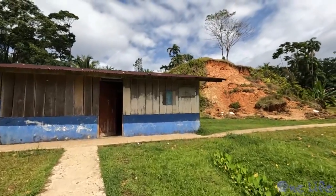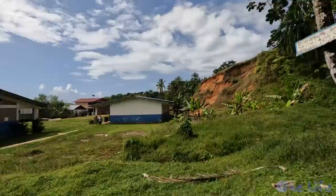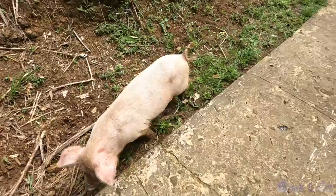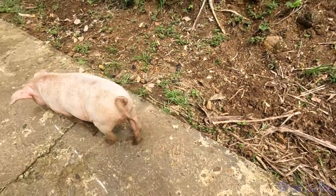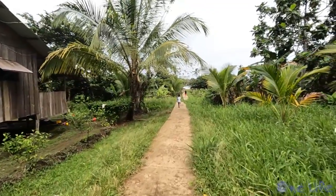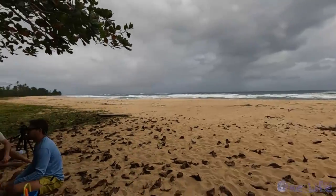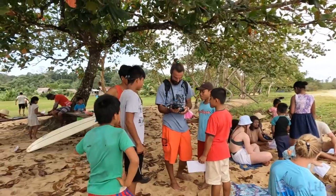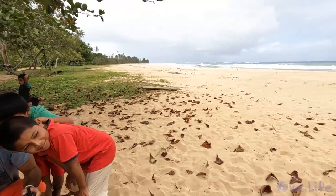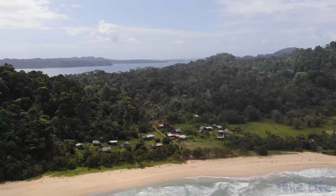We followed the sidewalk in the village across the peninsula to the beach, where we met up with our friends. The children were very intrigued by our drone, and they helped Gary get these great shots of our friend Max out in the surf.